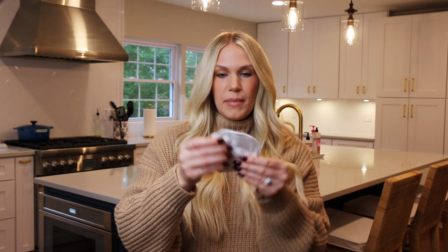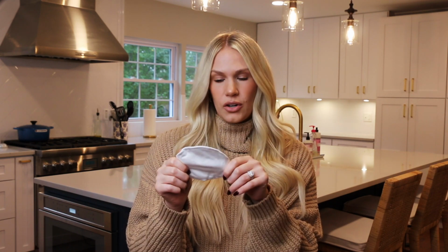They are nice and big and they're just a really soft material, and I like these so much more than just the ones that you throw away. First of all, it's not good for the environment to just constantly be throwing those away. And those were the ones that I used to use, and I just felt bad using them every single day and throwing two away. I just felt like that was very wasteful.